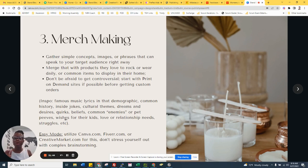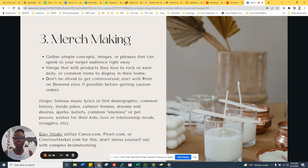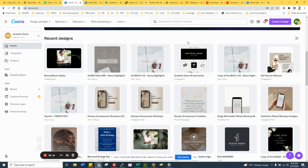So, easy mode on this one with merch making. We've already touched a lot on the print on demand sites. But now when you're designing some of these simple concepts that we're talking about, or phrases, you also want to keep this very simple. Canva.com is a free site. You can pay if you want some upgraded features, but it's free. I've used the free version for years to create a ton of products. It allows you to just tap into some templates, or even if you have a certain logo. Sometimes I go for the logo, even if it's for a t-shirt design, because the logo designs are cleaner.